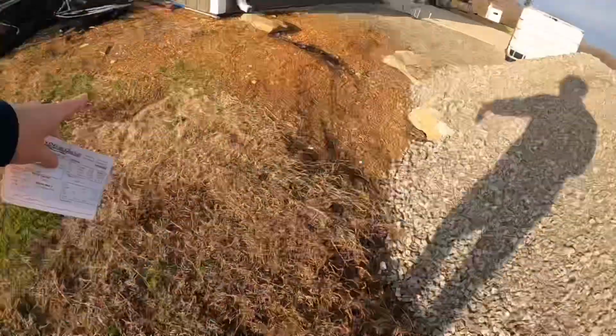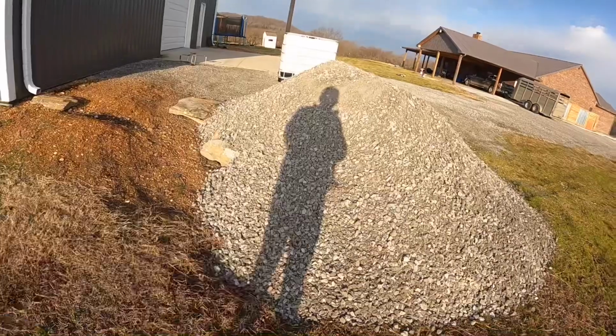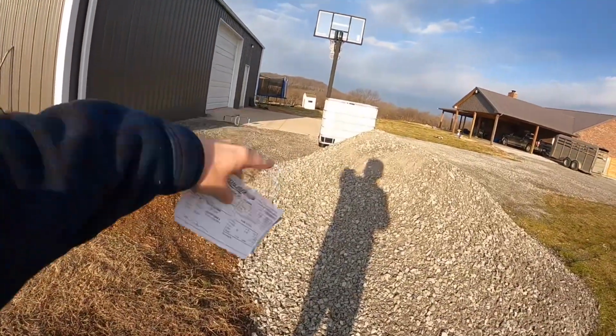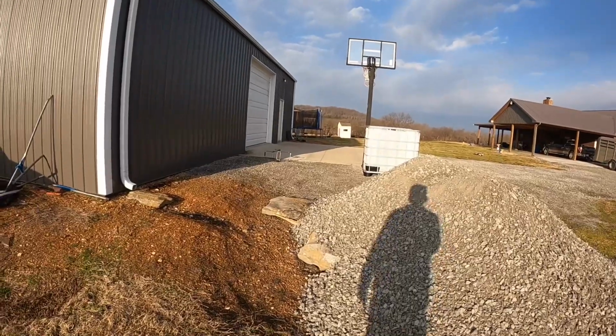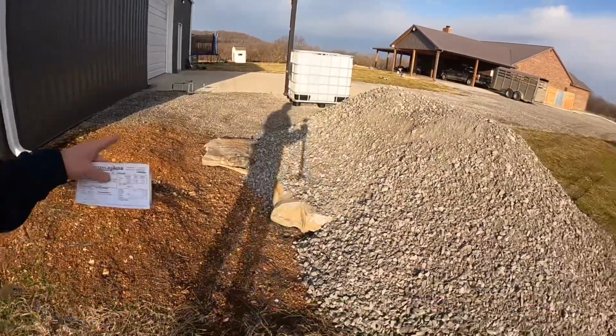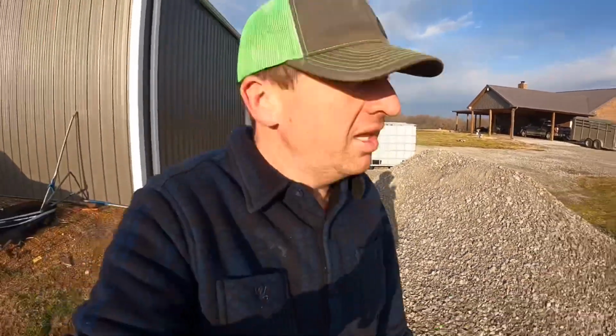You can see how the ground right here comes out. I want to keep that slope and then slowly go up right here and then level off back here in the back. That way when the boys are playing basketball, they're not going to turn an ankle or something over here. And it'll give me one more place to park a truck. So it'll be an extra parking spot.